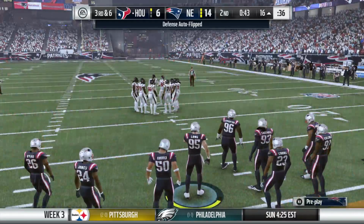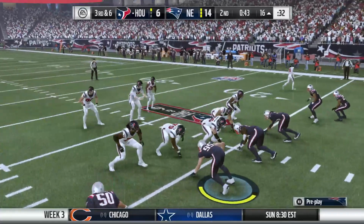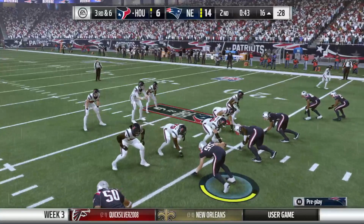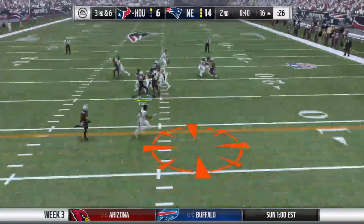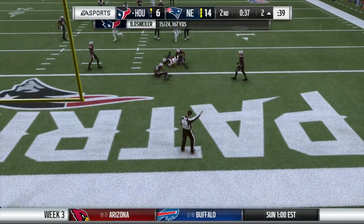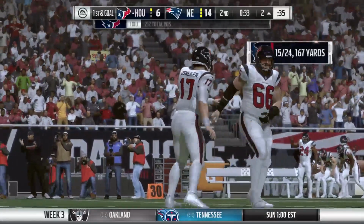It brings up 3rd down. And they'll be in search of 6 yards here on 3rd down. This is now the 9th play of the drive. Again, Osweiler. It's caught by Shorts. And he won't have the touchdown, but he will have the 1st down as he's tackled at the 2.